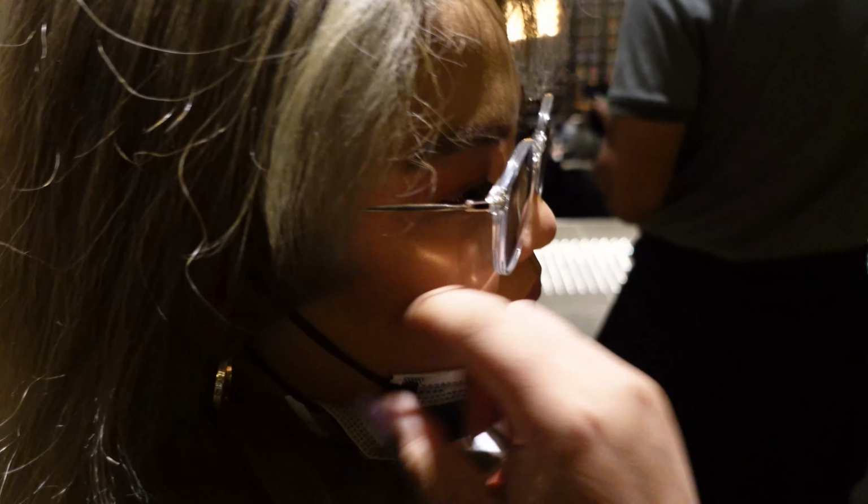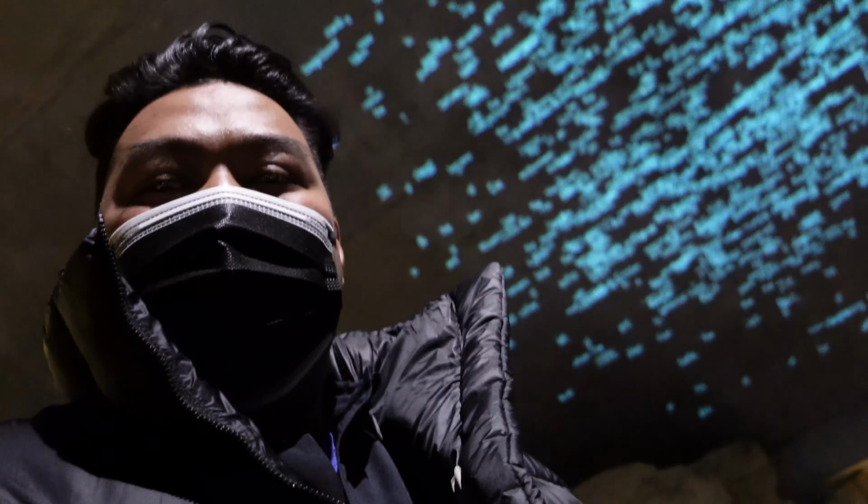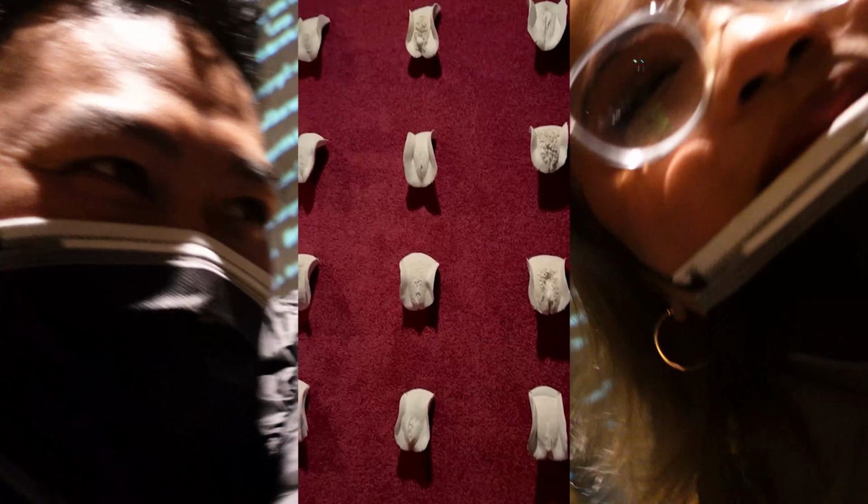What do you think about Mona so far? It's good. It's weird. The artworks are weird. Yeah, it's a huge museum here at Mona. A couple of questionable things. Right there behind this wall, it's all just sculptures of dragons. So I might take some close-up photos of that later.